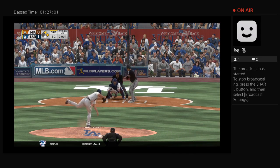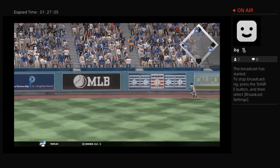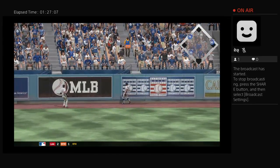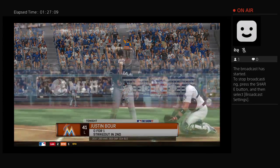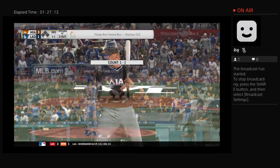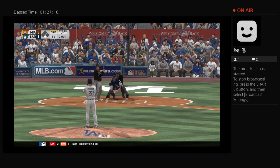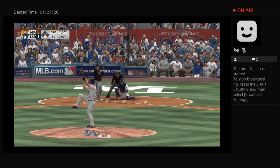Now another 2-2. A swing and a drive sent out toward the gap. Taylor racing back, and that one is gone on a 2-strike count with 2 away in the inning. Digging in for his second at-bat, Justin Bohr. He was a strikeout victim in his first try.